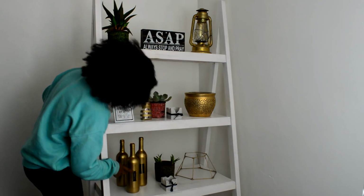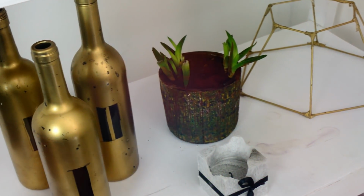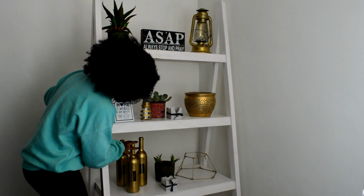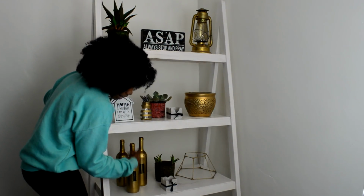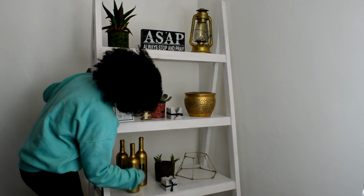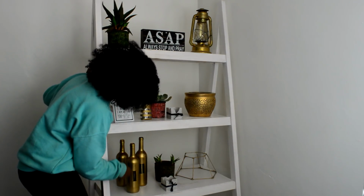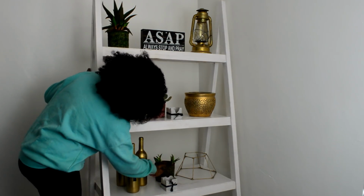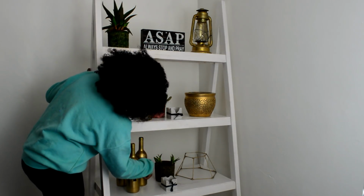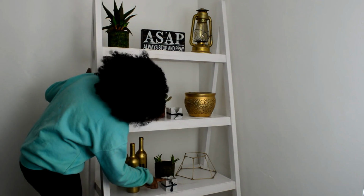These are spray painted gold bottles, and then they just have numbers on them, 1, 2, 3. To be honest with you guys, these were from my graduation, and they were table numbers. They were supposed to number the tables, and I just decided, you know what, I'm not gonna spray paint more bottles, so I just took these. That's why it says 1, 2, 3. And then here I have another succulent. It's quite similar to the first one. And then the same candle from House of Leather that's not good.